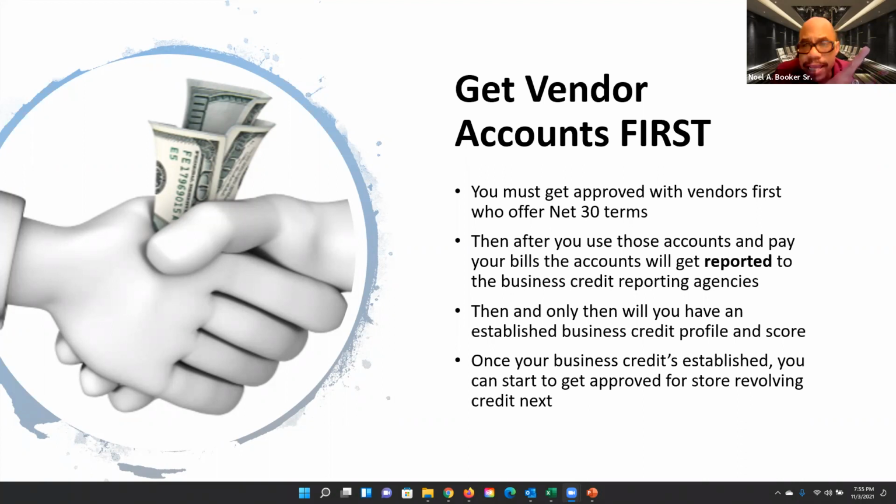Preferably 3 that report to Dun & Bradstreet, 1 that reports to Equifax, and 1 that reports to Experian. Okay? This is your first step in building up your actual business credit, right?